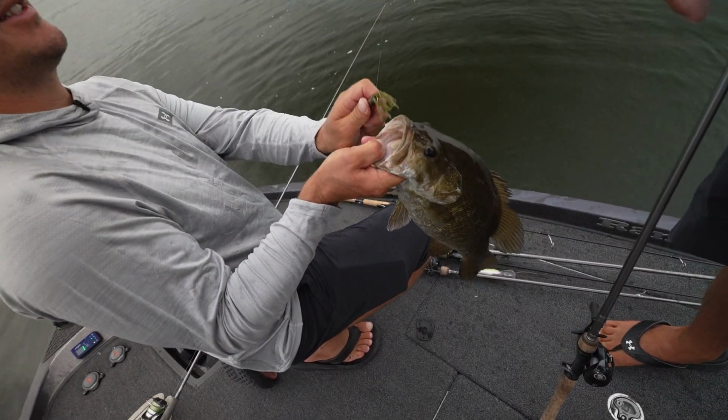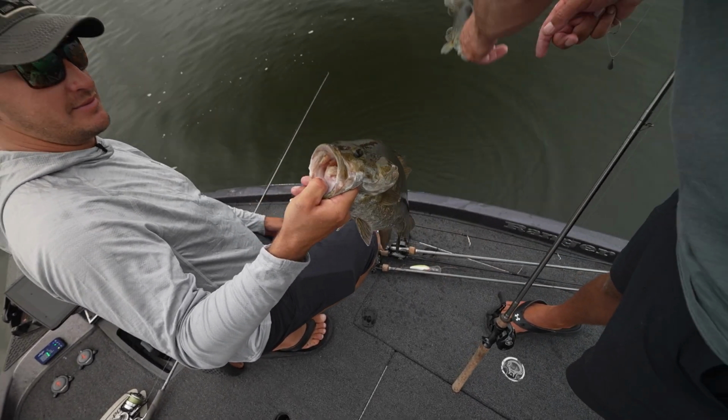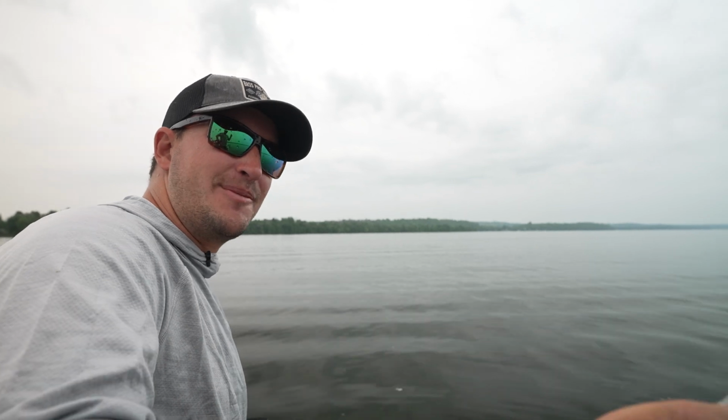And if we keep casting, we'll probably get 4 or 5 more, and then they'll slow down, and we'll probably have to leave the spot. But what's wrong, Cory? Didn't want to hold your little bass up to mine?